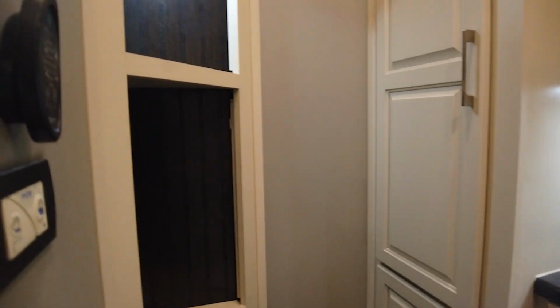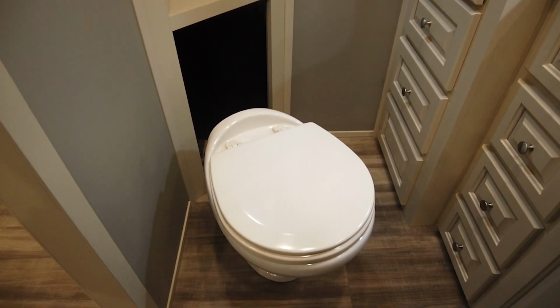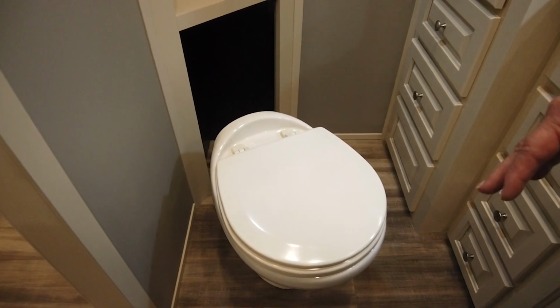The toilets that we have in here are the macerator toilets also. I wanted you to just notice that. They have a little bit different profile to them. They're a little bit shorter. They're not as elongated as the standard ones we use.